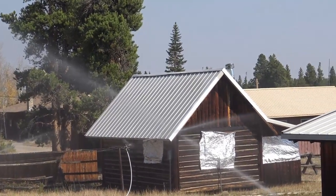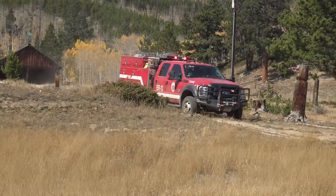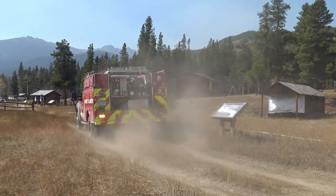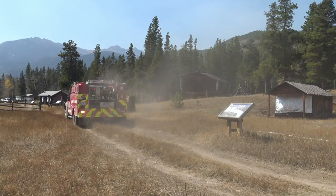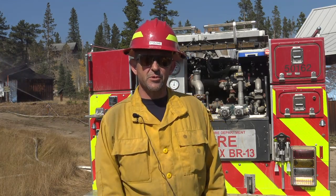We have an additional 250 to 300 gallons on our brush truck here, so we're kind of mobile. We can go back and forth and gauge where the biggest threats are, and that way those little embers coming flying over from the actual fire front aren't going to ignite the fuels around the structures. It's a constant cycle of going back and checking those things, making sure that all of our systems are in order.